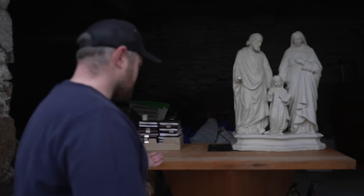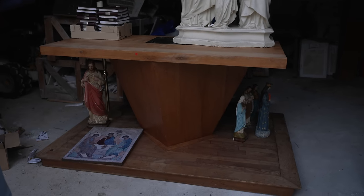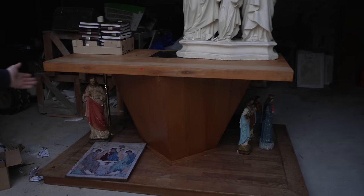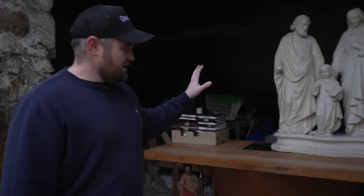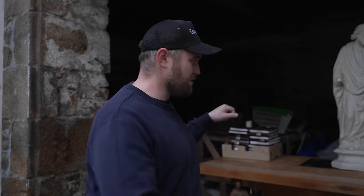So we've been to the local hospital and we've collected all of the things that used to belong to the convent. There is a massive altar that we can't get inside the convent because it's too big. We've got a lovely statue of the Holy Family, some really nice little statues down there, this icon and then a candlestick holder. We've put them in the garage just for now because they're big. We don't know where we're going to put any of it, so we'll probably just sheet it all up for now, leave it there, and then at a later date, we'll figure out what we're going to do with it all.